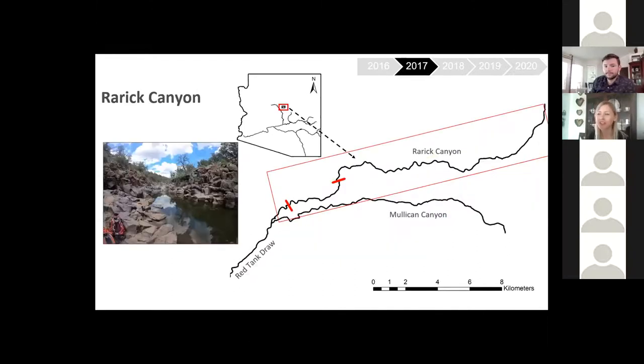And with that information, we went on to survey Rarick Canyon, and luckily, Rarick Canyon is much different than Red Tank Draw. It's characterized by these smaller isolated pools or tinajas, but some of the pools maintain vegetation and have sandy banks, so there's some variety to them, but they're a lot simpler and isolated when compared to Red Tank Draw itself.